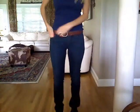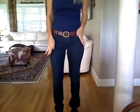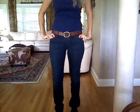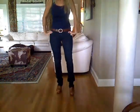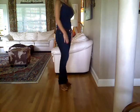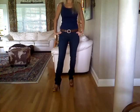These are another pair of the Citizens of Humanity, and these are the low-rise stretch Ava straight leg. I went in there asking for some skinny jeans. And she said, are you sure you want skinny? You sure you just don't want straight? And she showed me these and said this is one of their best sellers. And I believe these are perfect. They are just straight down. And I love the way they kind of gather around the shoes at the bottom. And I don't have to put them on like a pair of pantyhose. They're not so straight or so skinny that they're uncomfortable or unbearable to think about wearing.